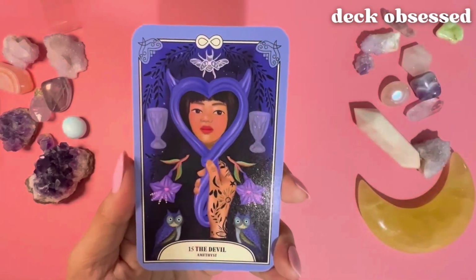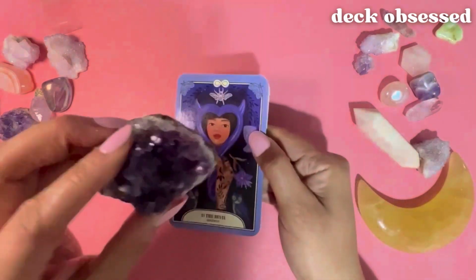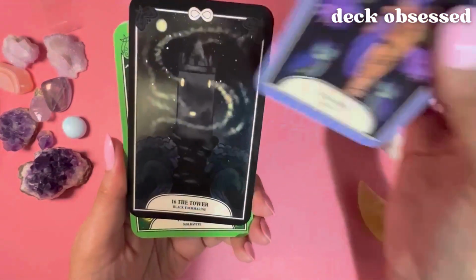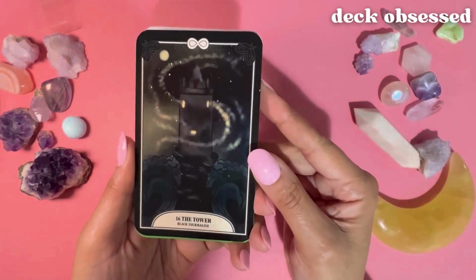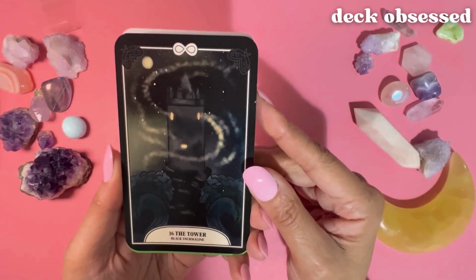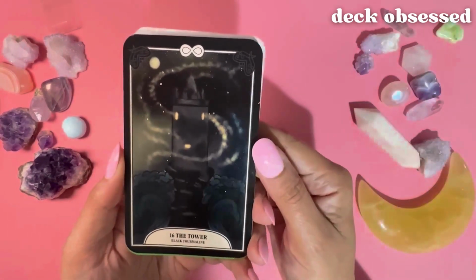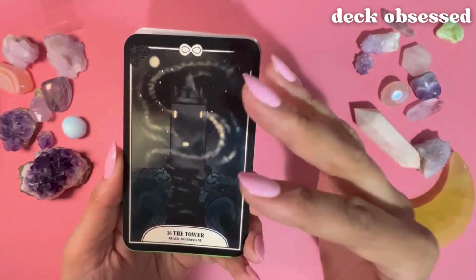The Devil, amethyst. And I have quite a few pieces of amethyst here. Here's an amethyst cluster. The Tower, black tourmaline. And I do want to point out that while the Tower tends to be a negative card, where things are crumbling, structures are falling, and that can lead to positive change, I just want to note that the color black isn't necessarily associated with that negative thing.